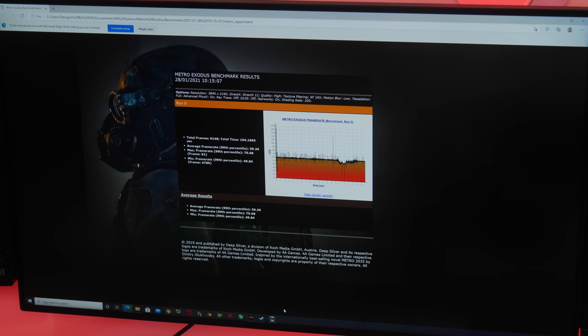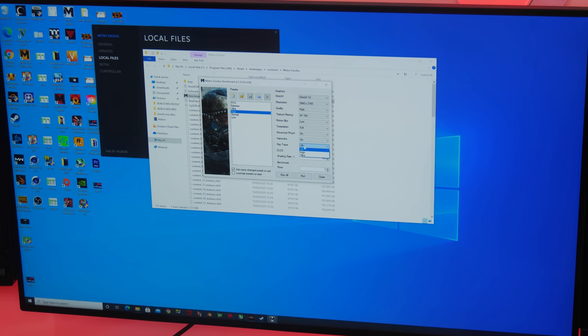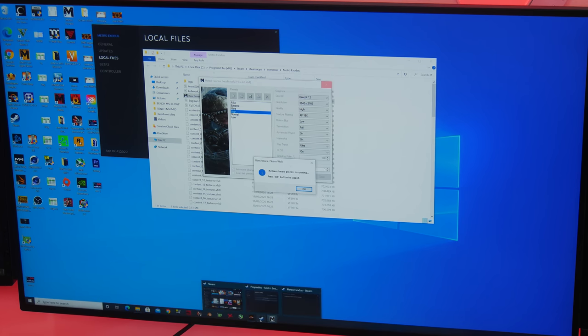There we go. So we've got an average frame rate of 59 FPS, just missing that 60 FPS sweet spot. So that is in 4K, pretty much 60 FPS. High preset with tessellation and everything on. Ray tracing off. So if we turn DLSS and ray tracing on, I'm expecting this frame rate to be probably in the 40s, to be honest. So let's go ahead and give that a go. If we turn ray tracing on ultra and we'll turn DLSS on and then we'll hit run. Let's give that a go and we'll see how it performs.